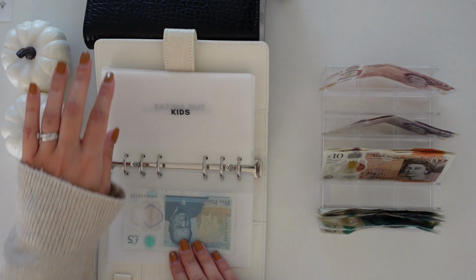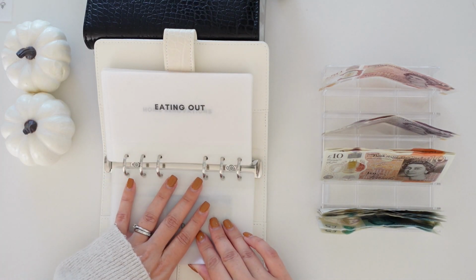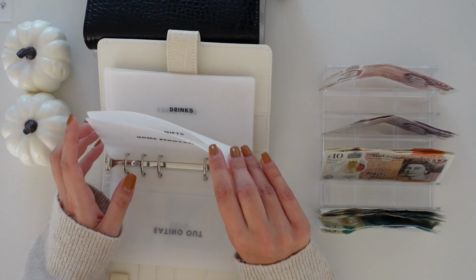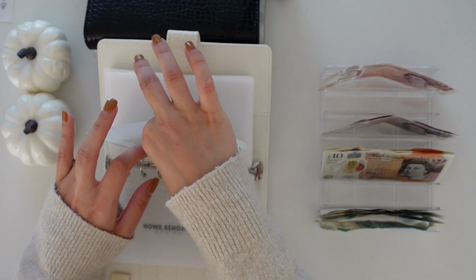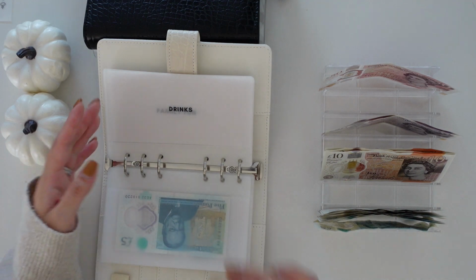Next up, we are going to skip kids because I've already allocated for them in my everyday spending binder. And we're also going to skip eating out. We're going to skip home renovations. And then gifts, we're going to add £5 into. Now this is just in case the kids have any birthday parties, which I know we do have one coming up soon. So we're going to pop £5 into there.